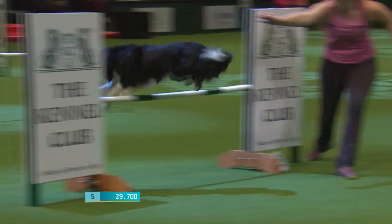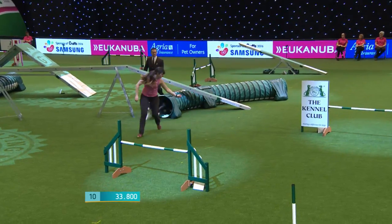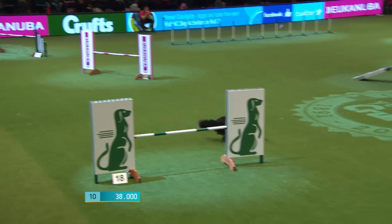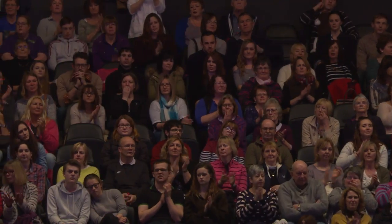Quick nevertheless. Always full of enthusiasm, this dog, and that's what Laura struggles with sometimes, is just to curb his enthusiasm, but you can't fault him. He's having a great time. Just one more to go, and a great finish. Well done to Laura, finishing on 10 faults. He certainly enjoyed it, but picks up the 10.